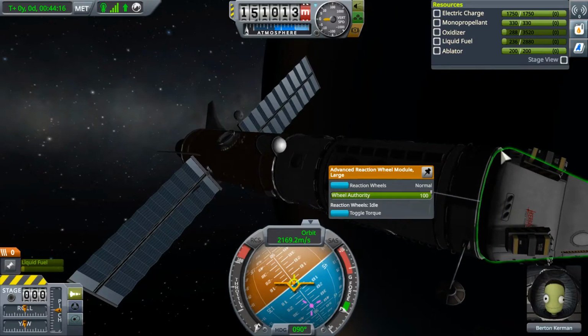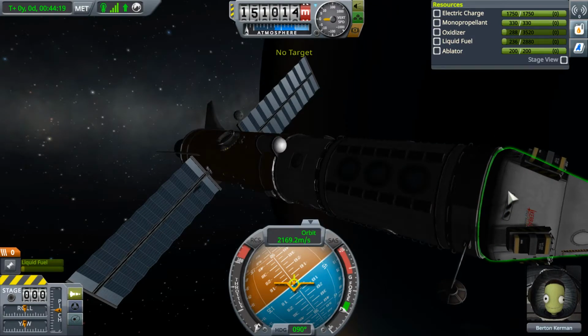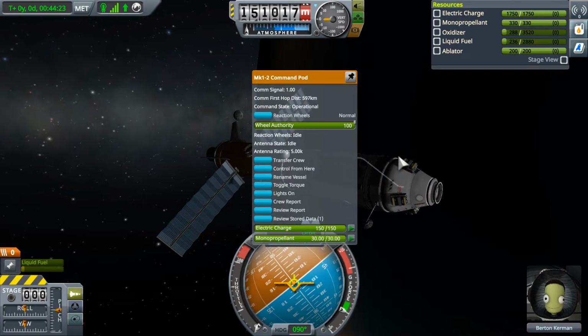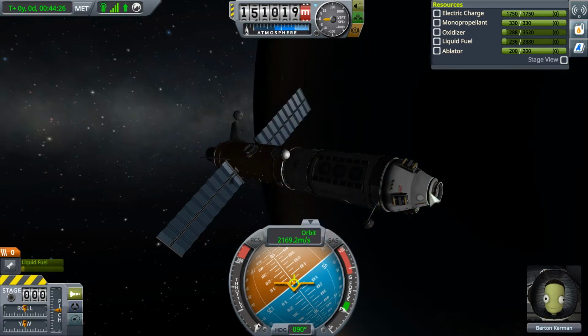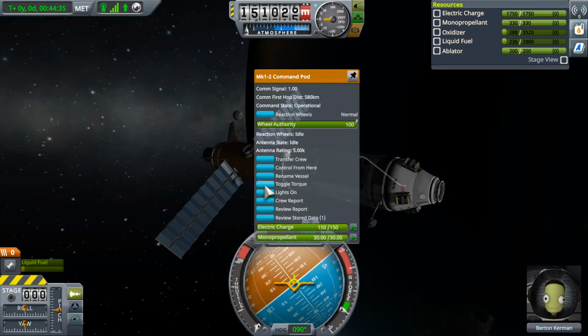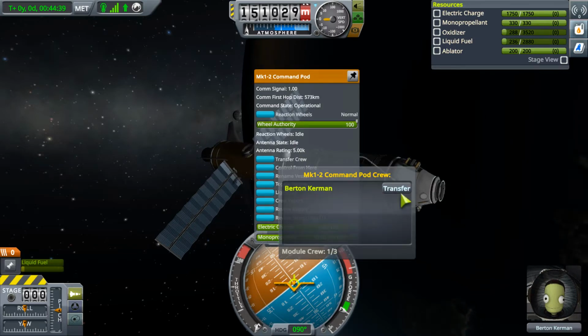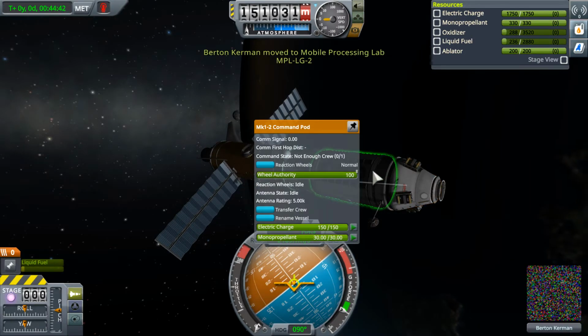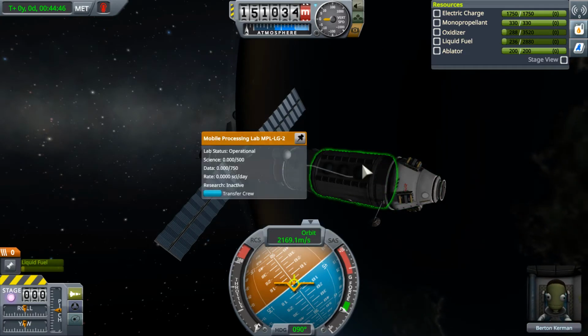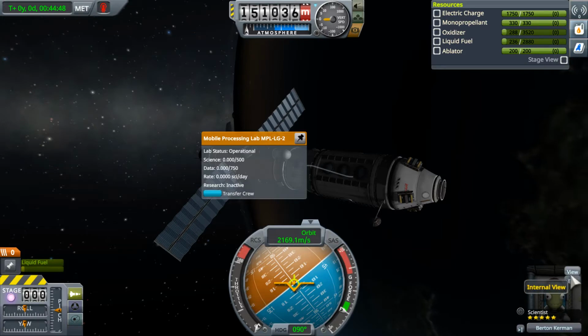So what I wanted to do was... I know you can right-click and do transfer crew, but I had accidentally discovered that you can left-click on things and transfer crew, except it doesn't seem to actually work, so I don't know. So let's just right-click here, transfer crew. Yes, transfer into the science bay. So now we can't control the ship anymore, but that's fine. We're where we want it to be. And let's go have a look around in there.